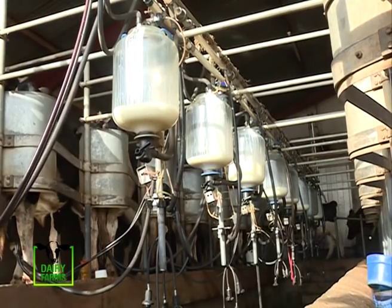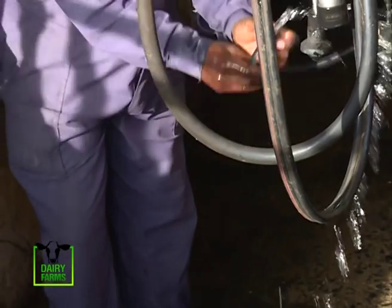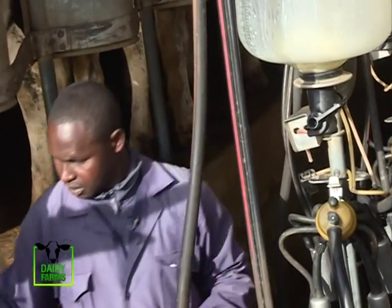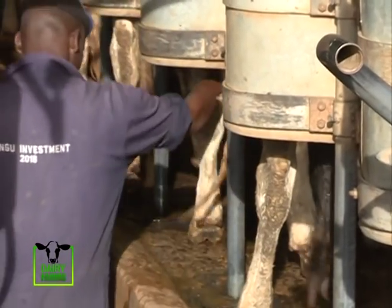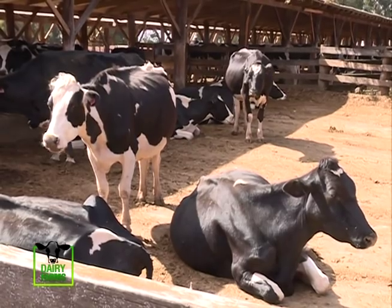Martin Irungu, one of the veterinarians at Embori farm, says there are certain crucial signs that one should look out for every day during inspection. We expect them resting normally, some chewing cud, some even feeding.